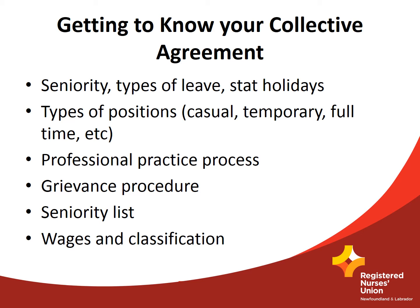Discuss the contract with fellow stewards and union officers. Understand how its provisions apply to your members. Notice some of the more popular sections such as promotions, holidays, hours, etc. You don't have to memorize it word for word, but you must know where to look for the provisions which apply to a particular type of situation. Get familiar with the professional practice process and the grievance procedure, its steps and time limits. Know where to obtain seniority lists and, if possible, keep a copy with you. Be familiar with wages and classification.